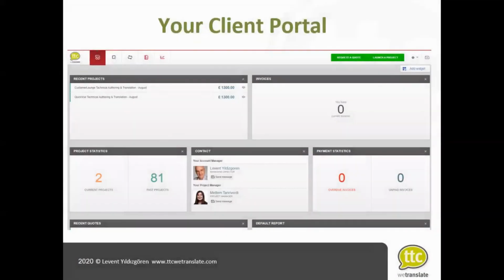Your client portal. This is XDRF, where we will book in all of your projects. We will assign the translators in here. We will have the costings in here. So you can log in at any time and just see what projects you've done with us already. If you're unsure if something's been translated already, you can easily see it from the system. You can see if there's any overdue invoices. You can see who's managing your projects. And that's an optional thing if you want to, but we do find that our clients find that a good asset.